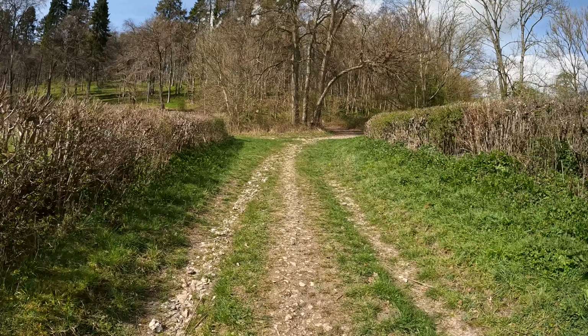And I'm very warm. Energy being burned. This is, yeah, pretty steep. Lots of storm debris still. Nearly at some form of summit, I think.